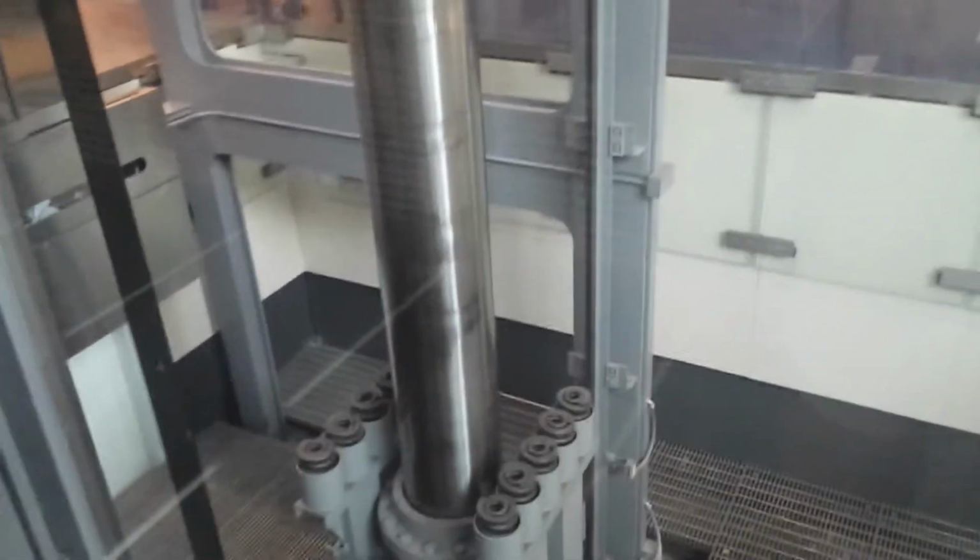I won't be able to measure it because I want to focus more on the view. On the interior elevators, I can measure it. As you can see, these are hydraulic, very big cylinders.